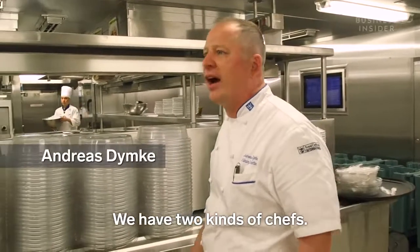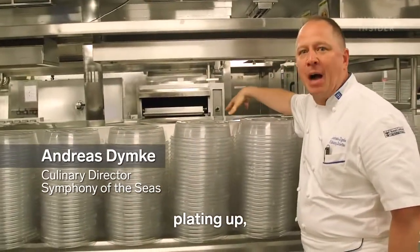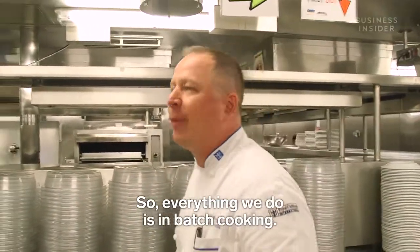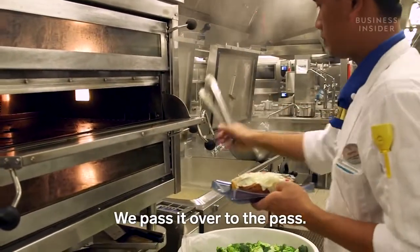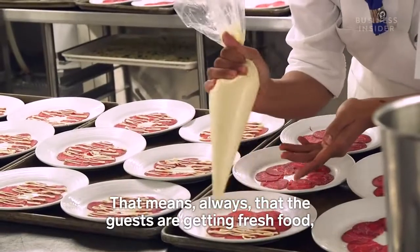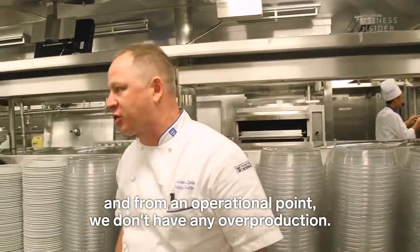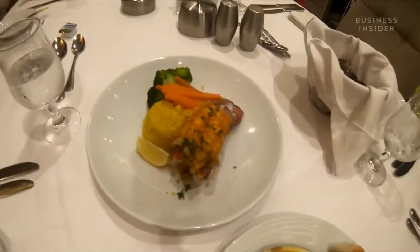We have two kinds of chefs. Chefs working here on the line, which is close to me, plating up, and chefs on the stove cooking. So everything we do is in batch cooking. Basically, we grill a steak there, we pass it over to the pass. The person on the pass is plating it up to the requested temperature. That means always that the guests are getting fresh food, and from an operational point, we don't have any overproduction. Finally, waiters deliver those dishes to hungry passengers out in main dining.